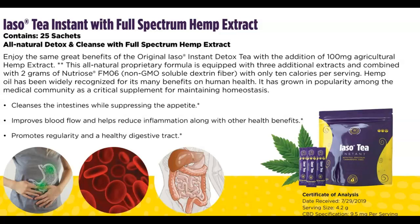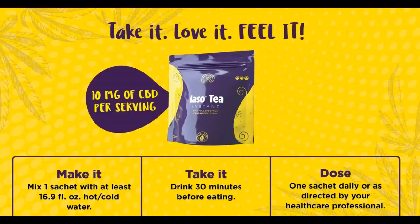So for all you guys, like I said, this is not something that's going to show up in a toxicology report. This is pure spectrum CBD. You can take it, love it, feel it. Make one pack, you can make it hot or cold. You can drink it 30 minutes before eating, and you can take it daily.